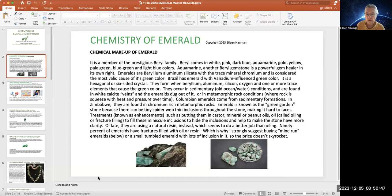They can occur in sedimentary conditions, which is old ocean water and mud, and are found in white calcite veins, and the emeralds are dug out of it. Or it can also occur in metamorphic rock conditions where the rocks are squeezed and the heat and the pressure create the emeralds. Now, Colombian emeralds come from sedimentary formations in South America.